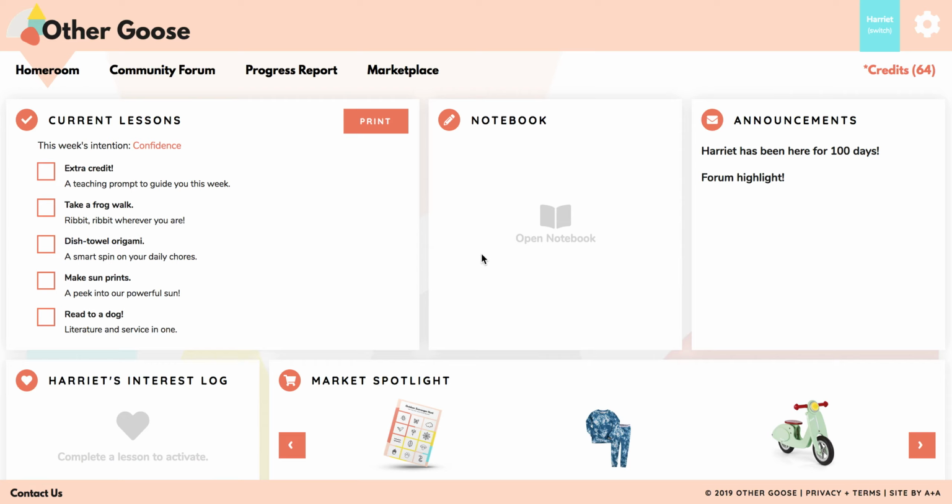And if you're watching this, you're probably curious about what this community is, what it's like, or maybe what you'll be receiving as a member. So today, I want to give you a quick little tour of what's behind the curtain around here so you'll catch the vision for everything you'll be receiving once you've joined Other Goose.